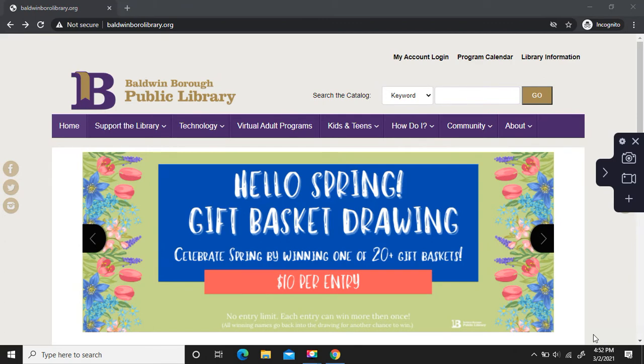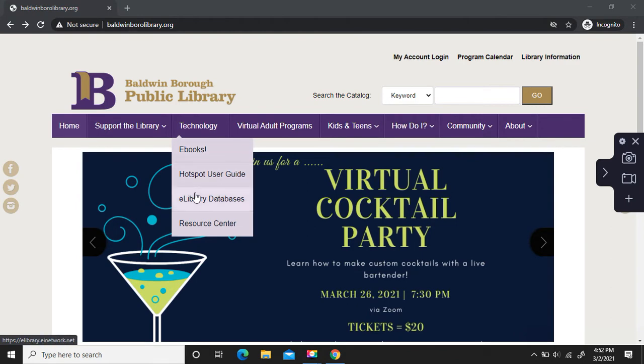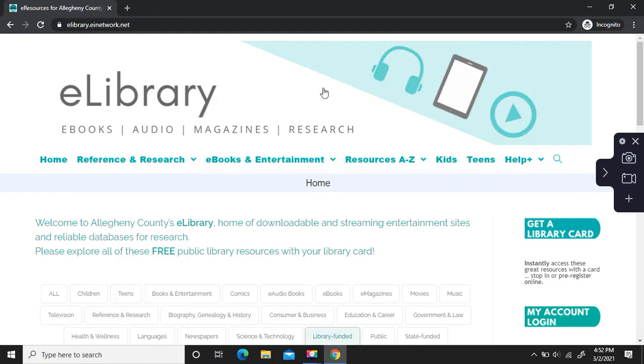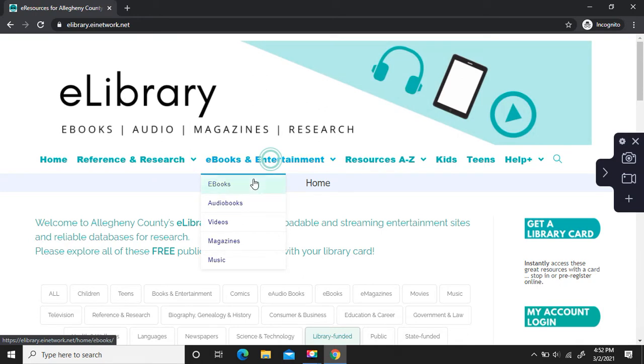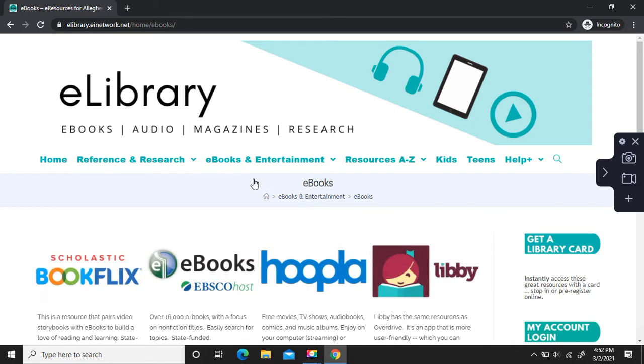I'm currently on the Baldwin Borough Library website, which is www.baldwinboroughlibrary.org. So I'm going to hover over the Technology drop-down menu and click on E-Library Databases. This takes me to the county's e-library page, and then next I'm going to hover over eBooks and Entertainment and click on eBooks. From here I see Libby right here, and I'm going to click on Go.